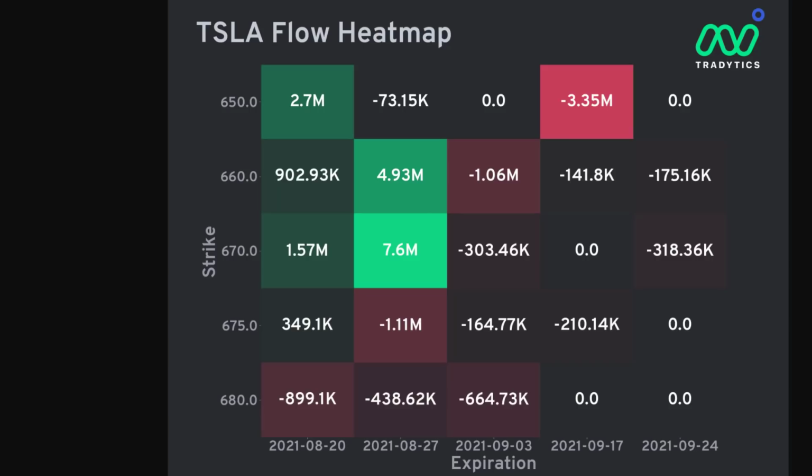So that's why I think there's a fight between these bulls and the bears here in Tesla. But this is a weird flow map, and very, very interesting to see. That shows you no definitive direction here in the charts, at least from the raw data of the options expiring.